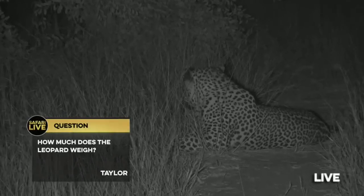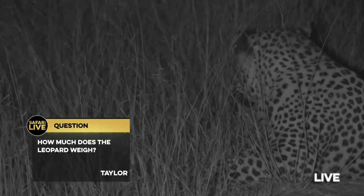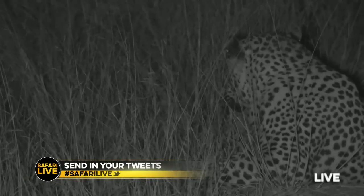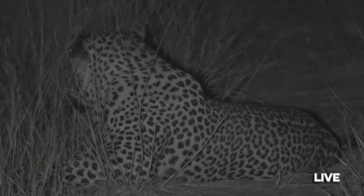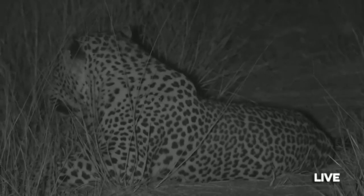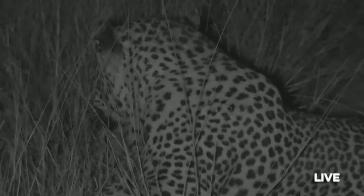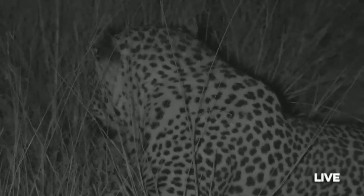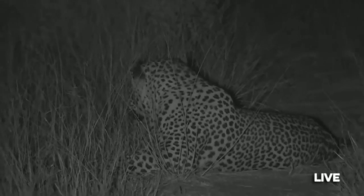Taylor is asking, how much does a leopard weigh? Well, males and females are actually drastically different. Female leopards are far more slender and lighter, so they normally range between 30 to 60 kilograms. Male leopards are much more muscular. They have a bigger stance, a heavy dewlap coming under their chin, and they range in the region of 60 to 90 kilograms. However, 90 is very big for a leopard. Not all male leopards around here will be as heavy or as big as 90 kilograms.